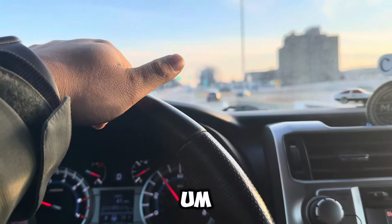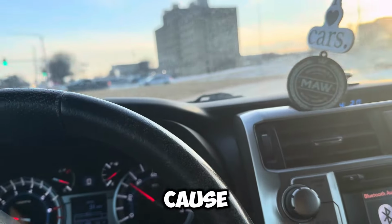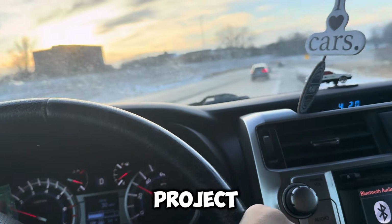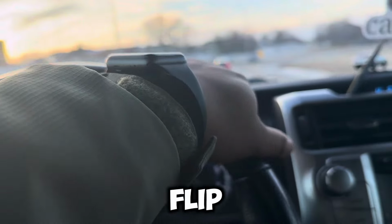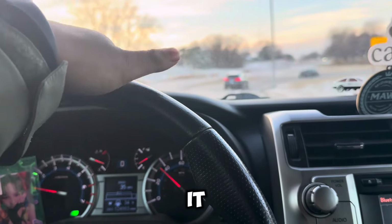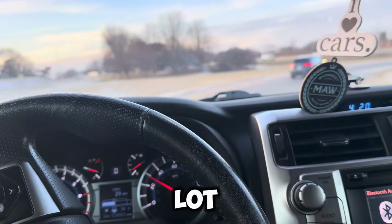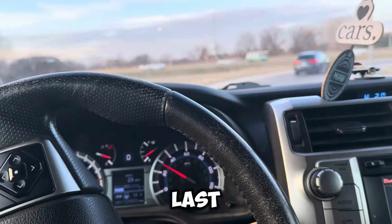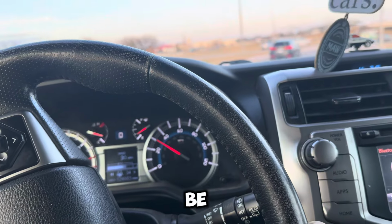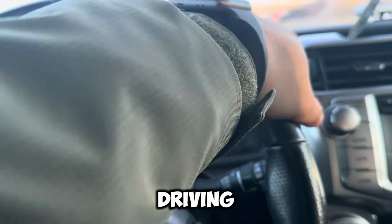But I just know that I want to be really cautious with this purchase, because I don't really need this car. It's kind of like a little side project for me to work on and maybe do a flip later on. But if I do like it, I might just keep it and daily it around. The gas is gonna be a lot cheaper than the 4Runner. It's gonna last a lot longer, and it's gonna be fun to be in a lighter car again and not in this SUV.